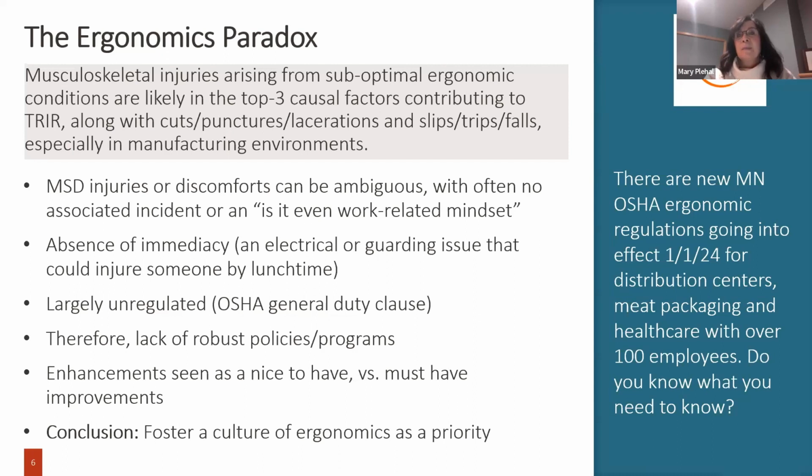And also, if you look at EHS, overall they're responsible for keeping us safe from really bad things, like electrical guarding issues, crane safety, all of that. So they're dealing with issues that could seriously injure an employee by lunchtime, and so they have to be dealt with immediately. And so there's a time concern, especially if EHS is a little bit understaffed. I can't say that I've walked into an organization and said, wow, your EHS is really overstaffed, you must have time to do lots of things, right? So you have to put first things first. And sometimes, not all the time, sometimes that's ergonomics.